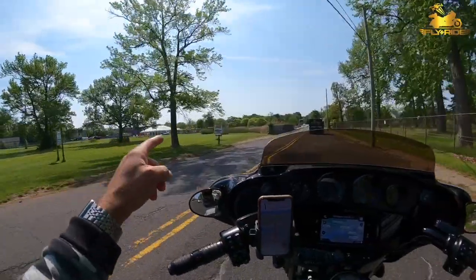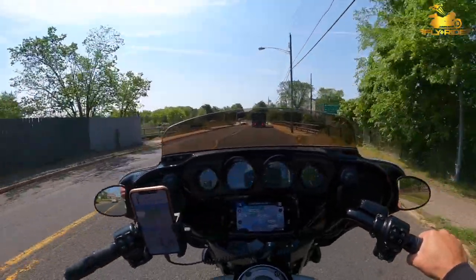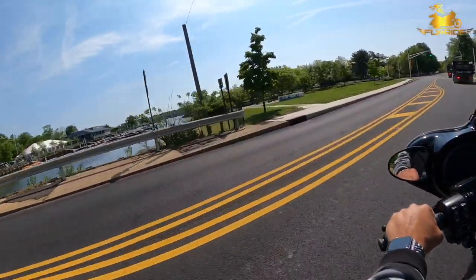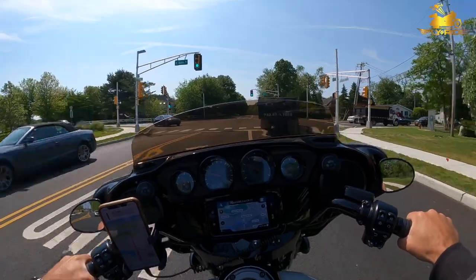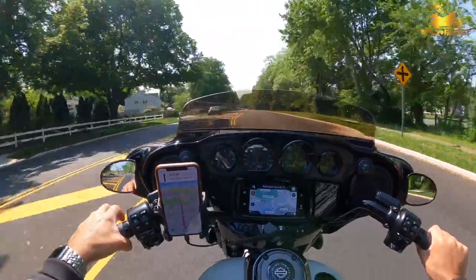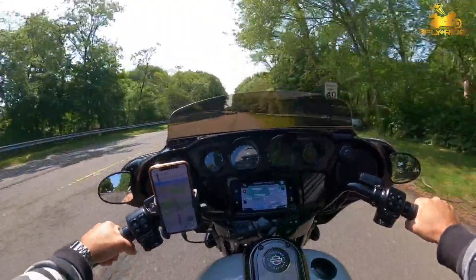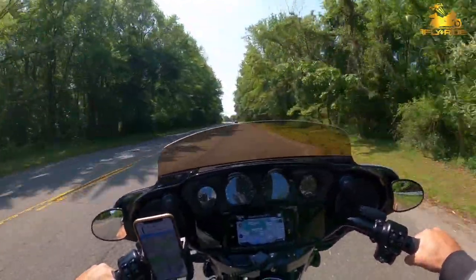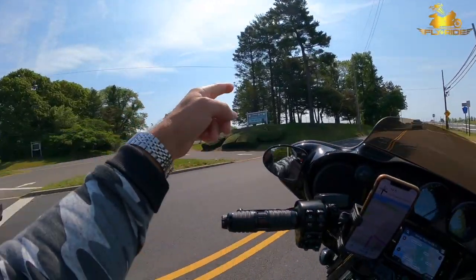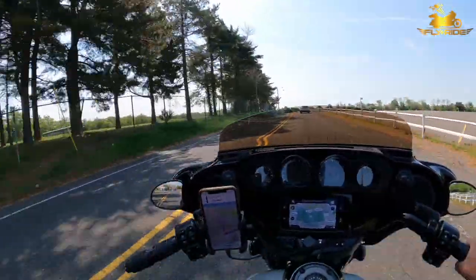Paddleboard and kayak, Oceanport Paddle Club. So they rent boats, I think jet skis, right there, you can see it, which is really cool. Entrance. Monmouth Park Racing Returns. It's a racetrack. By the way, I had no idea this was even here.